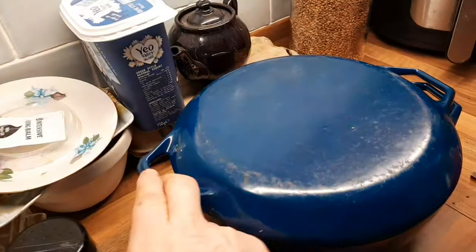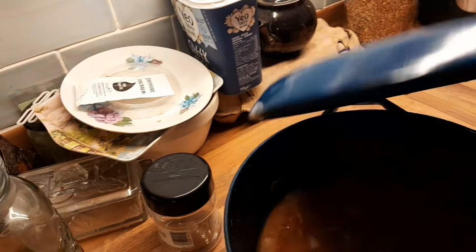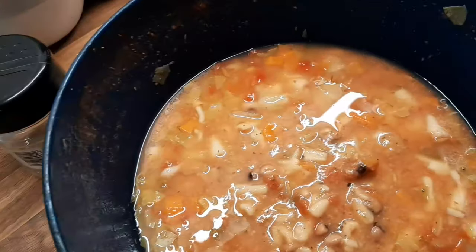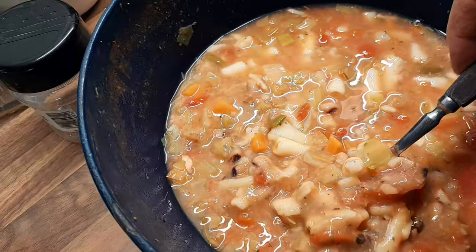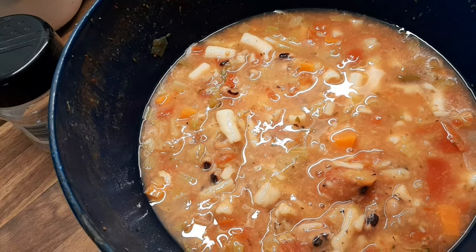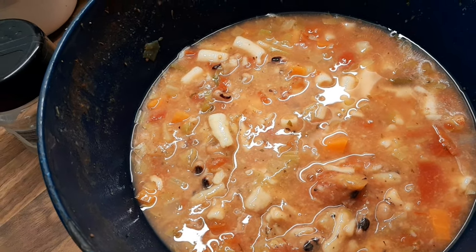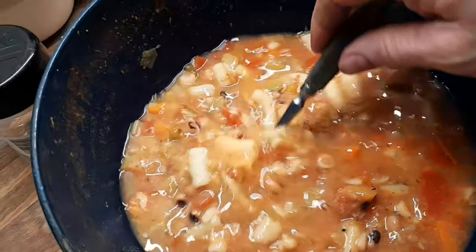And then over here, this is my minestrone soup. Now this is out of my We'll Eat Again book. And look at that, isn't that lovely? It's got no meat in it. You could add some meat to it if you wanted to, some pork. It's got macaroni in it. It's got black-eyed beans. It's got a carrot. It's got a lentil, a leek. Some chopped tomatoes. Some herbs. Some celery. Some cabbage. And that's it.